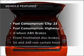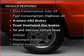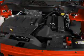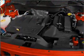Plus, enjoy these notable features that are included in this vehicle: air conditioning, power steering, an AM/FM stereo with a CD player, an adjustable tilt steering wheel.